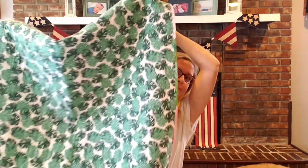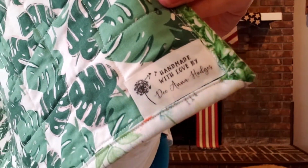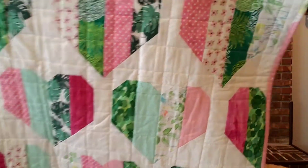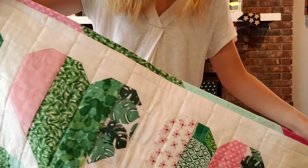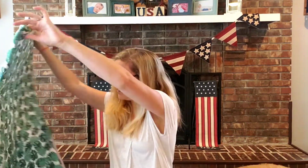And then this is the back. I even remembered to add my label that I found at Etsy. So really cute, just an iron-on. And so I'm so happy. I quilted it straight lines, horizontal and vertical, 2 inches apart. Kept it simple, and then I did the scrappy binding with the fabric I had left over, so I didn't have to buy anything extra. So I'm so glad I got that checked off my list, and it turned out beautiful.